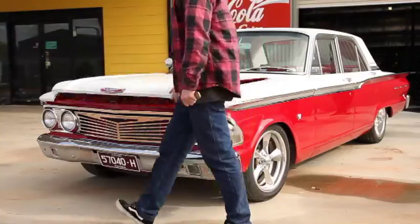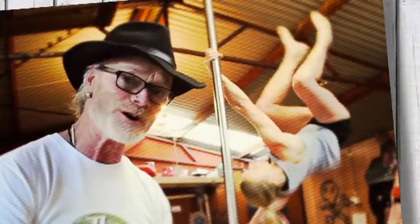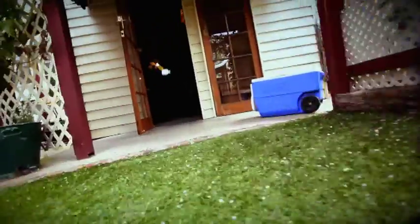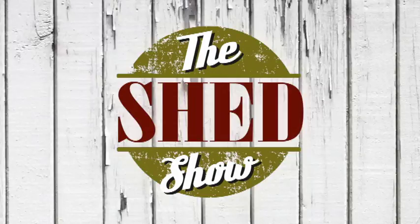Out the back, down the yard, it's my shed. Have some fun, maybe hide with my friends. The Shed Show, the Shed Show, the Shed Show. Come on, the Shed Show. Let's go, the Shed Show.